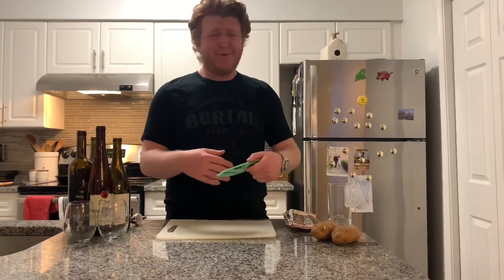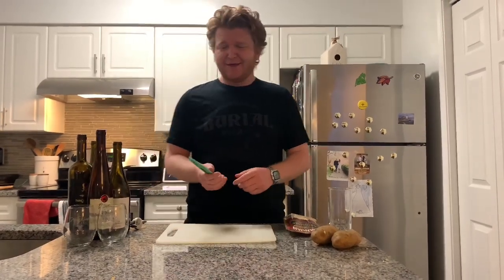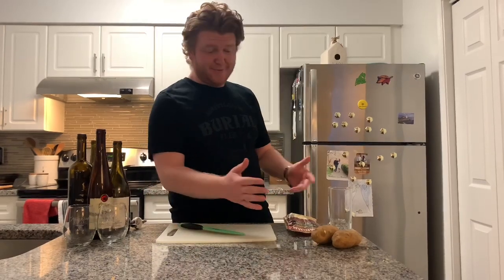On today's episode, Pectinase, the enzyme that we use to vaporize potatoes and ferment wine. This is a potato. There are many like it, but this one is mine.